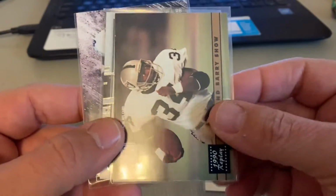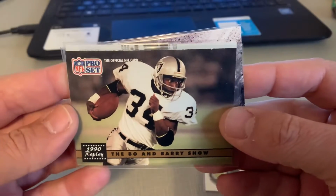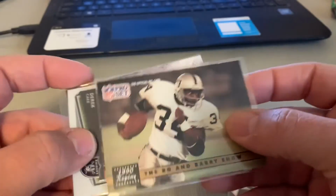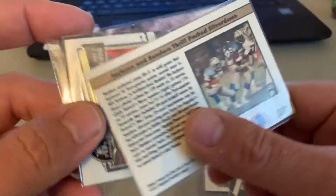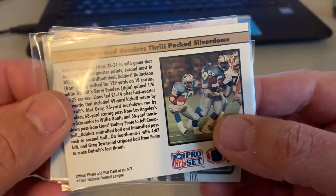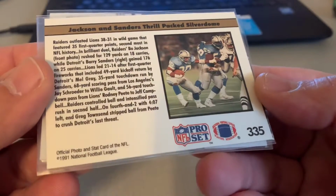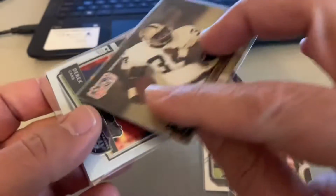He also said, man, give me some action, some Pro Set Bo Jackson. And so yeah, this one's cool because it is the Bo and Barry show. Jackson and Sanders Thrill Pack Super Silver Dome. So you got Barry Sanders on the back, 335, 91 Pro Set.